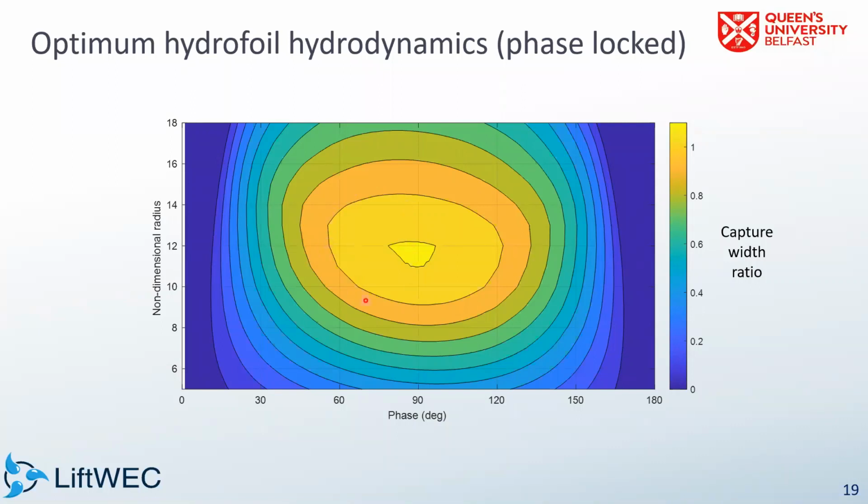But there's a relatively large landing area here. So if the phase varies between plus or minus 30 degrees, and perhaps the radius goes plus or minus 25%, maybe 30%, we're still, if you look here, getting a capture width ratio of above 0.8.